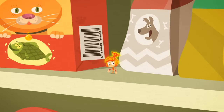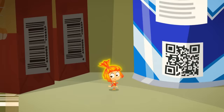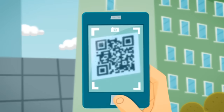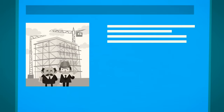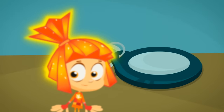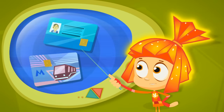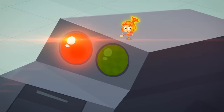Today, on almost everything that is sold, there is some kind of mark. For instance, this kind of mark is called a barcode, and this one, a QR code. These marks help us find out a lot of information. Suppose you walk by a building and see a QR code on it. Just point the camera on your mobile phone at it, and information about who built it and when it was built will appear on the screen. Isn't that great? It's a shame not every phone can do this yet. And that's not all. There are also marks that work without pictures. There are electronic chips that can hold information. These chips can be put inside of ID cards or travel passes, and all you need to do is press the card near a reader so it can check if you're allowed to go on through.